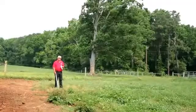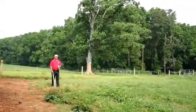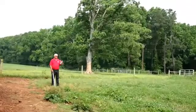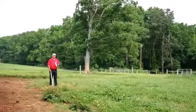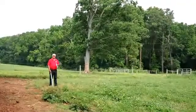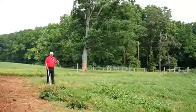All right, now in making an evaluation for this particular pasture, just to demonstrate the wide variety of plants that we find here, I'm going to make about a 40-foot walk, a pass through this pasture, and I'm just going to point out in a general way the species that I observe as I walk this trail.